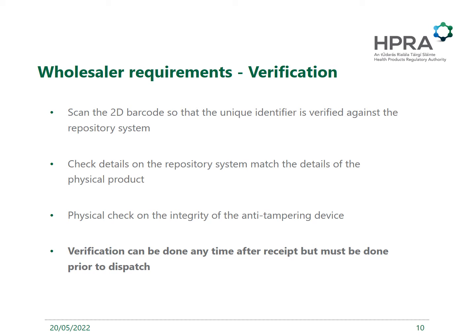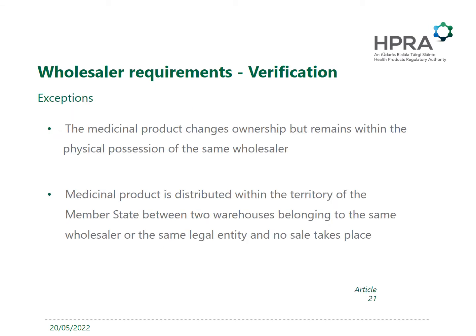When we talk about verifying safety features, there are a number of steps within that you, as a wholesaler, will need to perform. The first is to scan the 2D barcode so that the unique identifier can be verified against the details saved in the National Repository System. Check the details on the repository system match the details of the physical product. Perform a physical check to ensure that the anti-tamper device is still intact. It is important to remember that you can verify at any time after receipt. However, it must be done prior to dispatch.